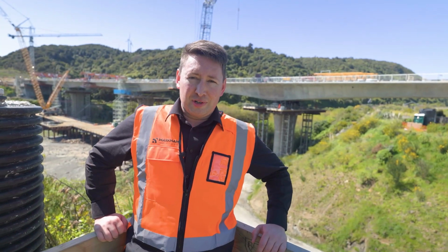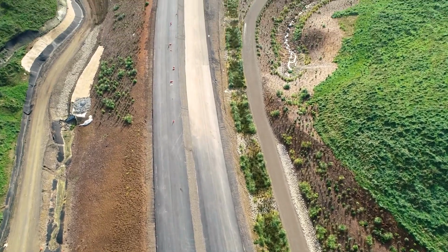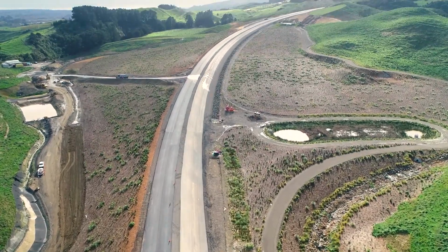This project is a real game changer, and it's awesome to be involved. So this highway, new 4-lane highway, is absolutely turning things around.